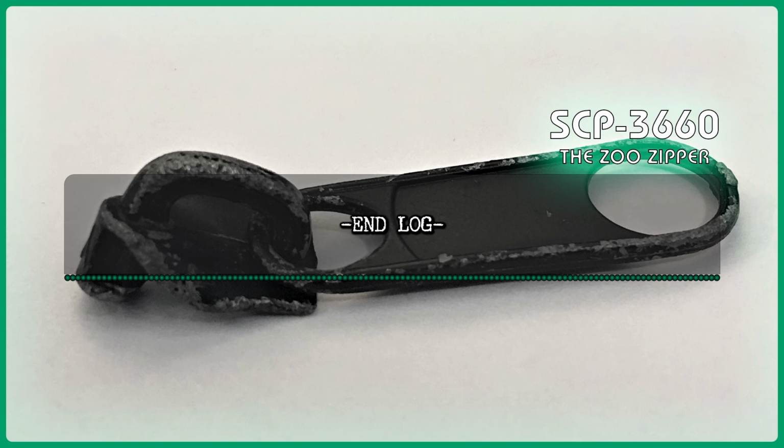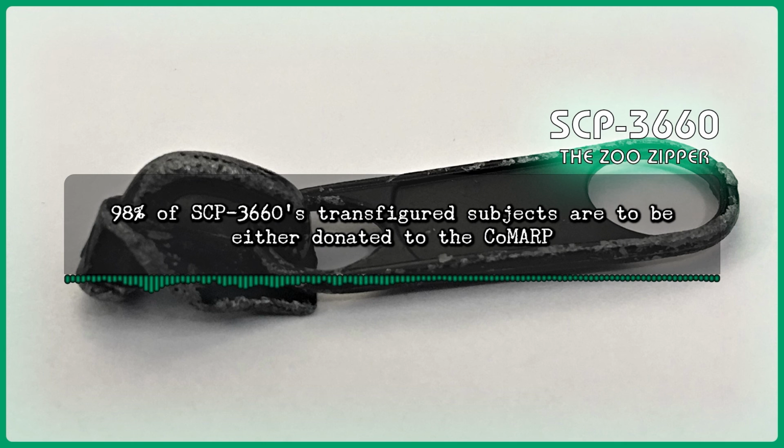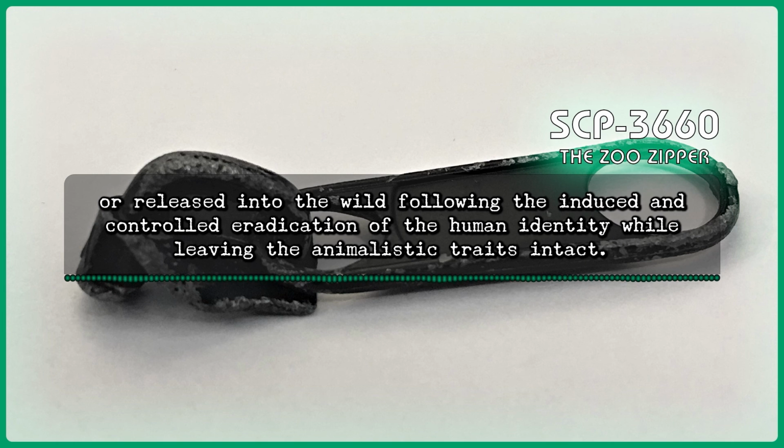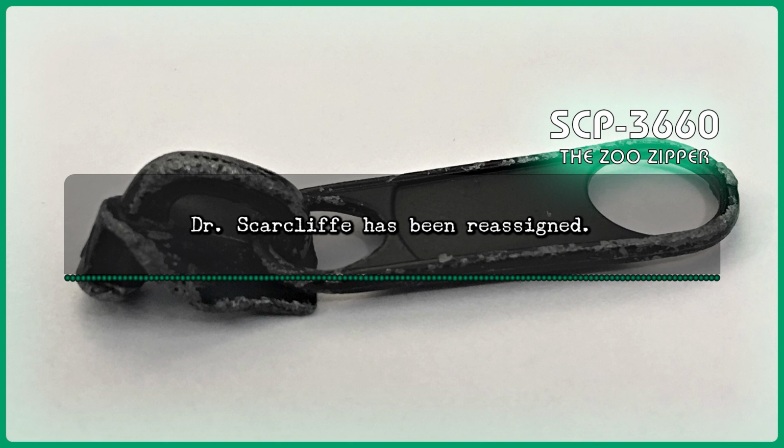End log. Closing statement. Site-64 has since authorized Dr. Hansen's recommendation. 98% of SCP-3660's transfigured subjects are to be either donated to the CoMARP or released into the wild following the induced and controlled eradication of the human identity while leaving the animalistic traits intact. Testing with the remaining 2% of transfigured subjects has been allowed to resume once SCP-3660's research team has been appropriately restaffed. Dr. Scarcliffe has been reassigned.